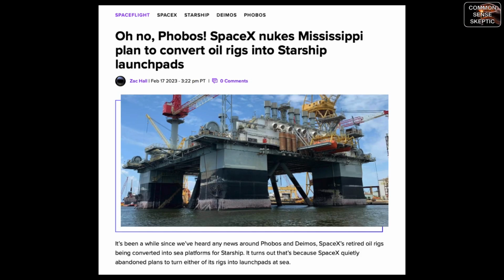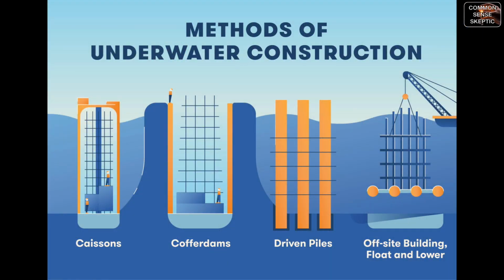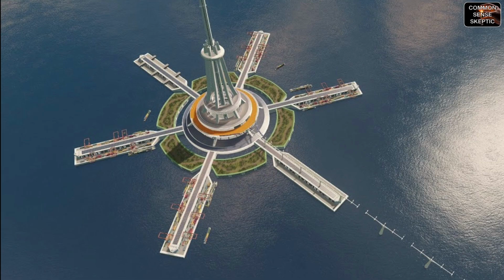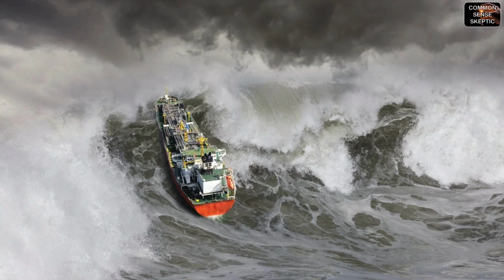But they were instead quietly sold off in February of 2023. Since the only places along the equator suitable for building a platform attached to the seabed are directly adjacent a landmass, it would make no sense to build at sea and incur all the additional hassle and expense of underwater construction, even though, admittedly, this CGI looks pretty cool. One thing we can say with confidence about people who suggest building things like this at sea is that they have not spent any significant amount of time on the open ocean.